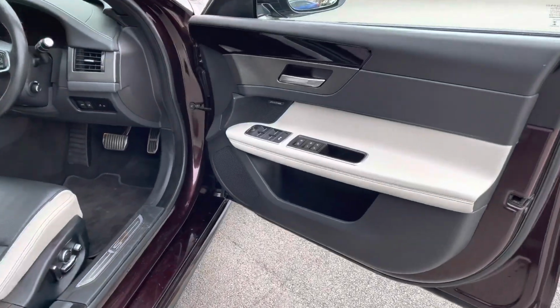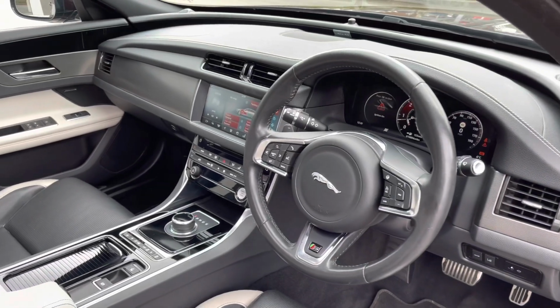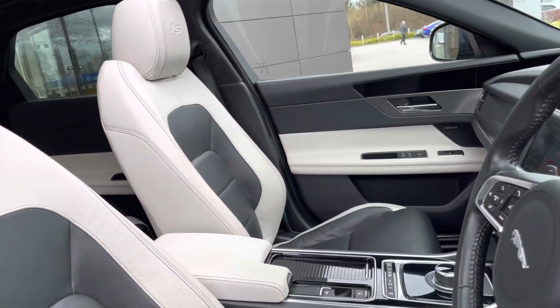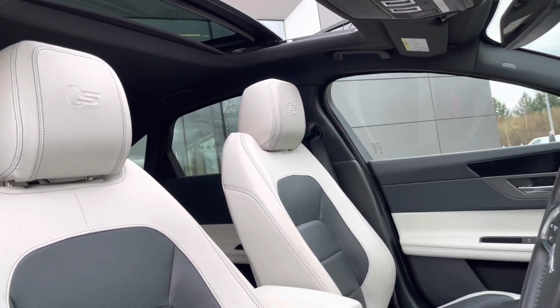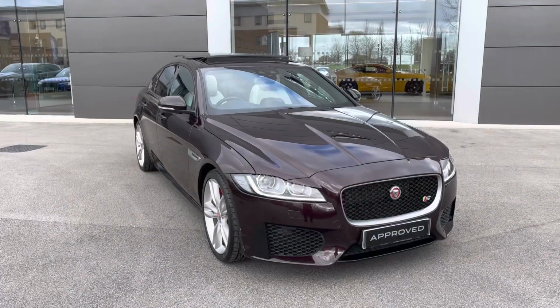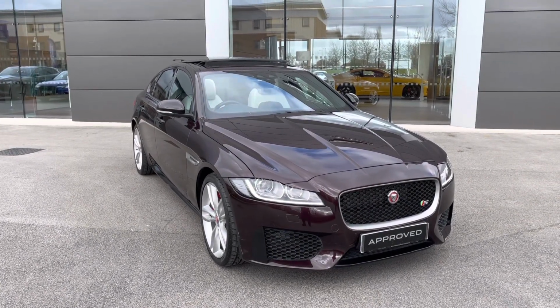A quick glimpse inside the front of the cabin will also reveal a premium interior. Leather-wrapped steering wheel that is multifunctional, large infotainment screen, and the front seats offer additional side lumbar support for maximum comfort, all under the guise of this stunning panoramic sunroof. I hope you enjoyed this brief 360-degree exterior tour of this Jaguar XF.